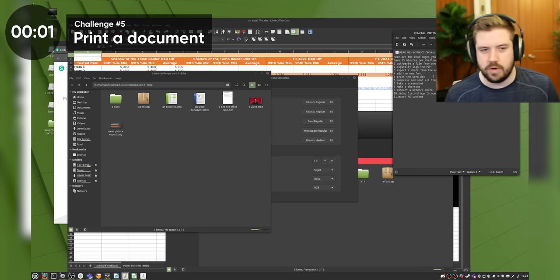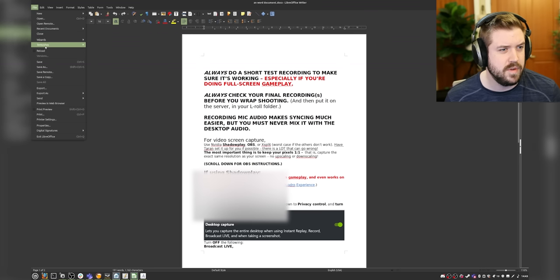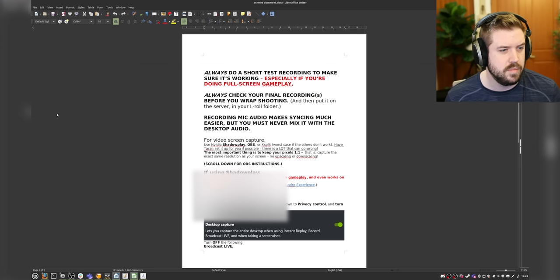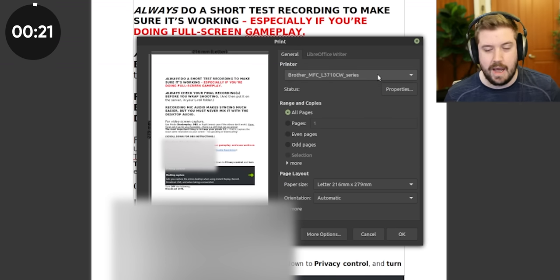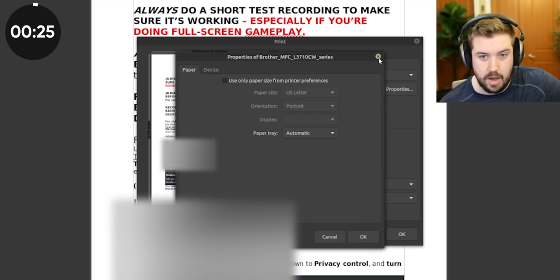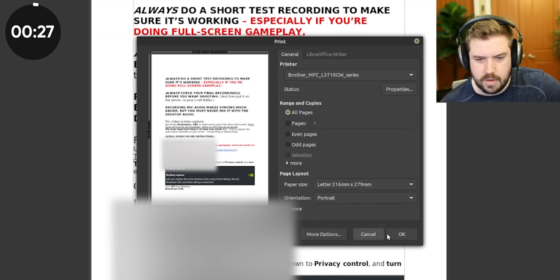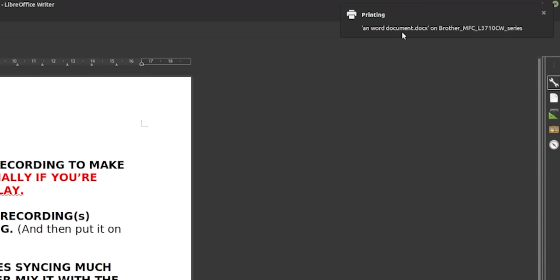Okay, sweet, sick. Print the Word doc. Okay, here's my Word document. File, print, yeah. Theoretically, I haven't done any setup for a printer, but this looks like a printer. So let's do it. Okay, a Word document is printing. I'll be back. That's in my girlfriend's office. We'll see what's gonna happen.